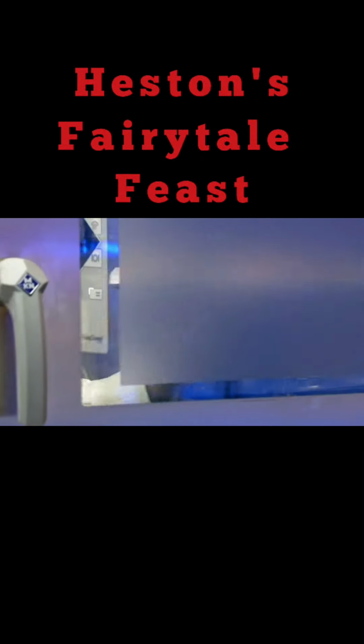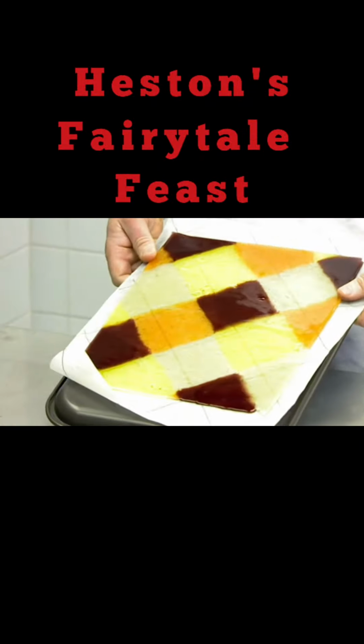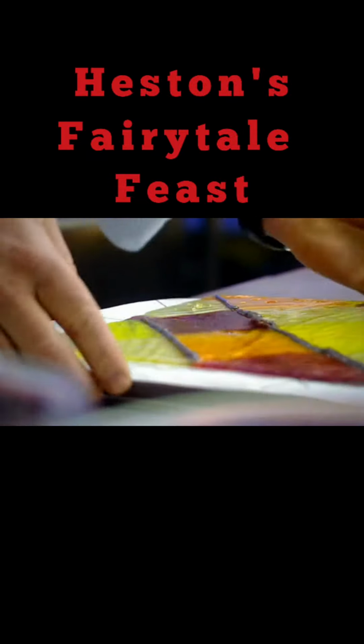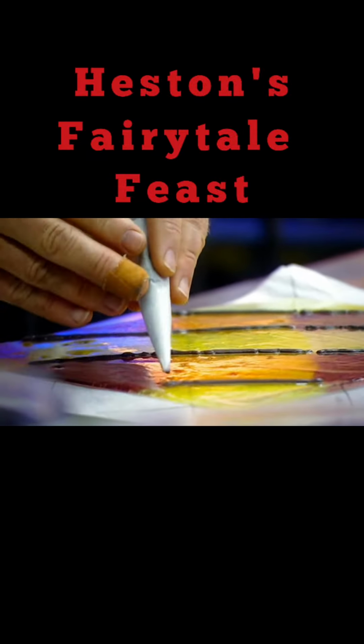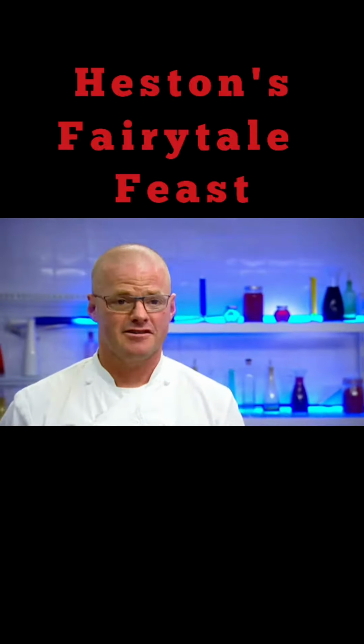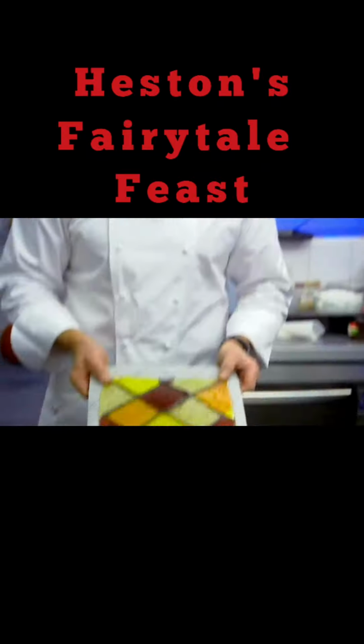I melt the sweets to form my edible glass. So here we are, my stained glass window. But you can't put different pieces of glass together without lead. My lead is piped white chocolate coloured grey. And there is my lead-lined stained glass window.